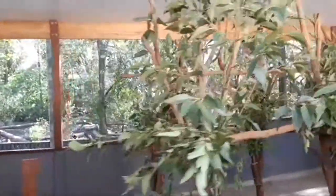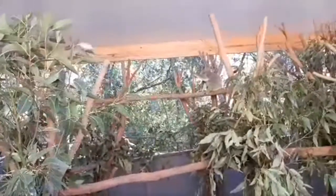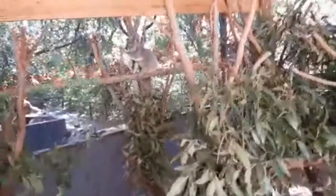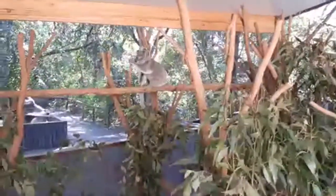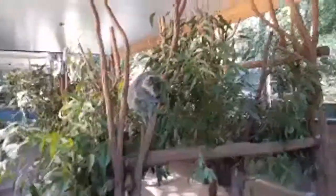So welcome to Brisbane's Koala Sanctuary, and the koala is there. Hi, furry friend. Love you. How are you today, darling? Welcome, guys, to my adventure at the Koala Sanctuary in Brisbane.